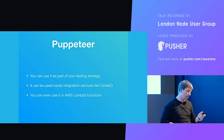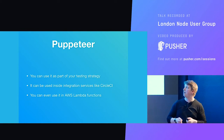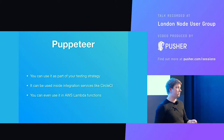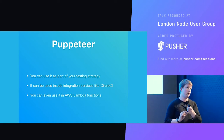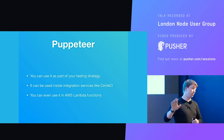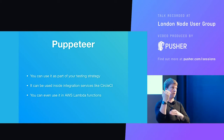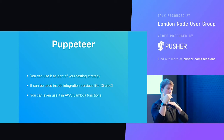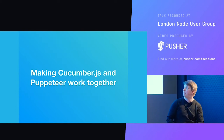itself down. But you can use it as part of your testing strategy, and it can be used inside integration services like CircleCI. I haven't tried Travis yet, so I can't guarantee whether it works or not. It might do. But you can even use it in AWS Lambda functions. AWS Lambda functions have like a 50 meg limit. And it turns out you can build an image with Docker with Puppeteer's dependencies that it needs, and then you can serve that to Lambda, which is really, really cool.